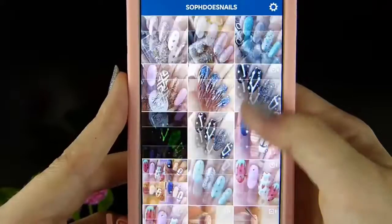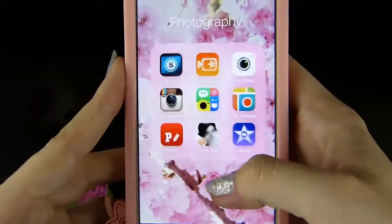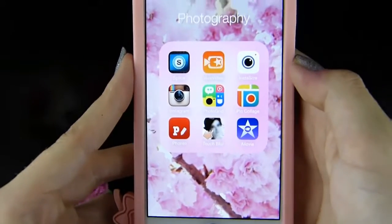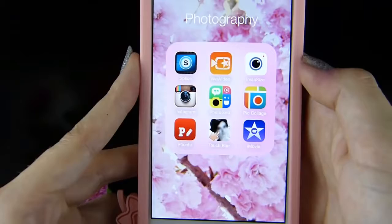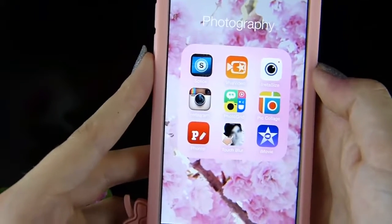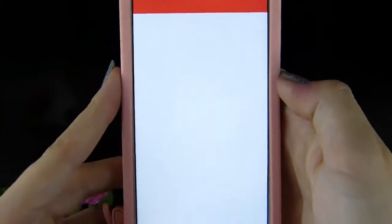I post loads of my nail art on here, as you can see. So yeah, Instagram is literally my favourite thing in the world. And then I have Splice and Viva Video, which I used to use to kind of edit mini nail videos for Instagram, but I don't use them so much anymore because I don't make as many nail tutorials because it's so time consuming. And then I have Instasize, which is a really handy app.